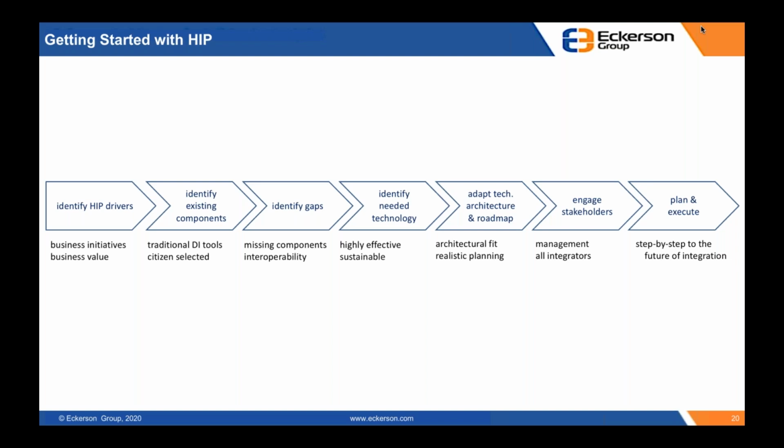Identify your HIP driving initiatives. These are business initiatives, digital transformation, or maybe technical initiatives, cloud migration, or maybe a mix of the two with IoT and streaming data. Identify the HIP components that you already have. These are often traditional data integration tools. Don't overlook the citizen-selected tools that often become an inherited burden for IT to support.